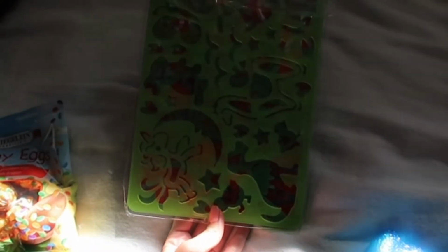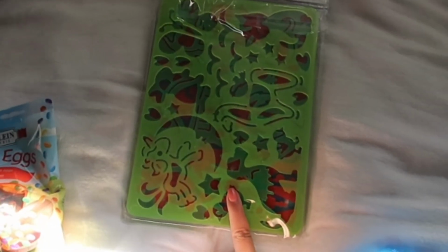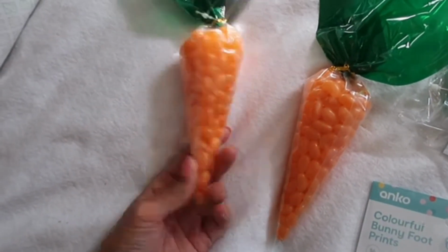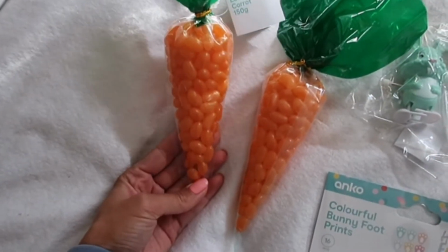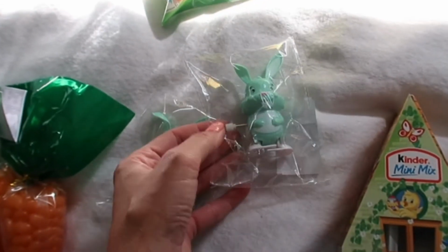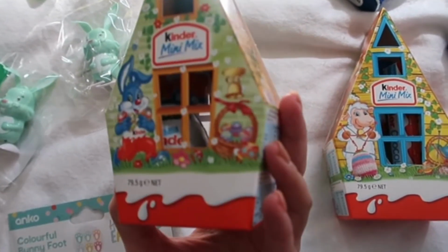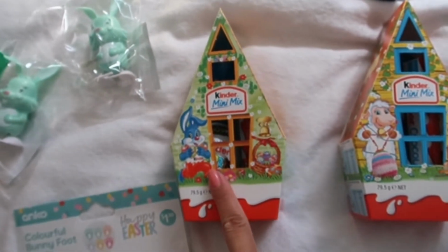I have these stencils. There's four in there, so I'll split it up and put two each in each basket. The boys will love these because they love drawing and stuff. So I just have these Smartie filled eggs. Sorry, Kingston almost walked in. I have these jelly bean carrot shaped sort of candy. The boys had these last year and they loved them. Then I just have these little bunnies. I think you spin this little thing here and they jump around. And then this little Kinder Surprise, like it's like a mix of the Kinder Surprise things in there.